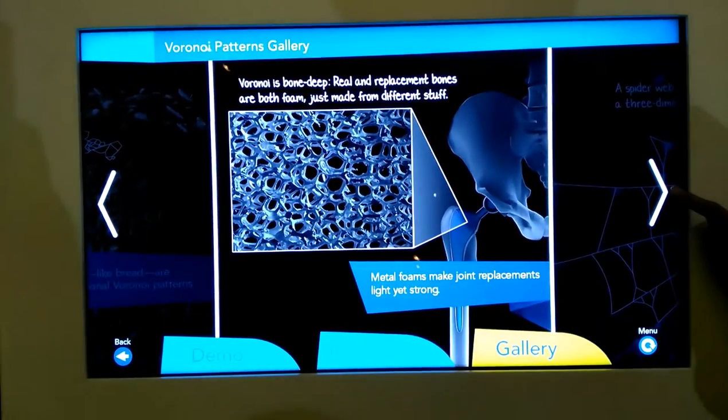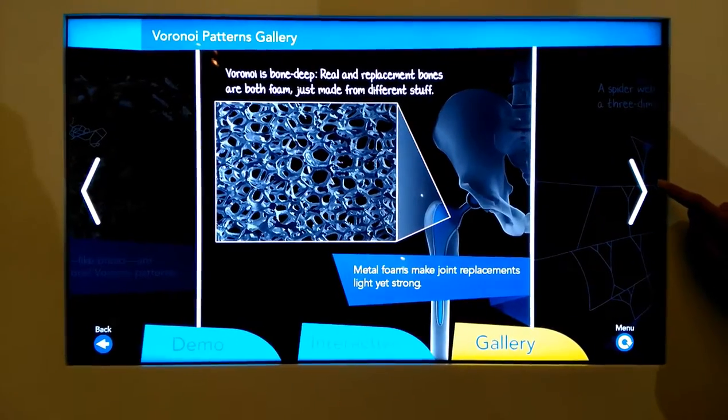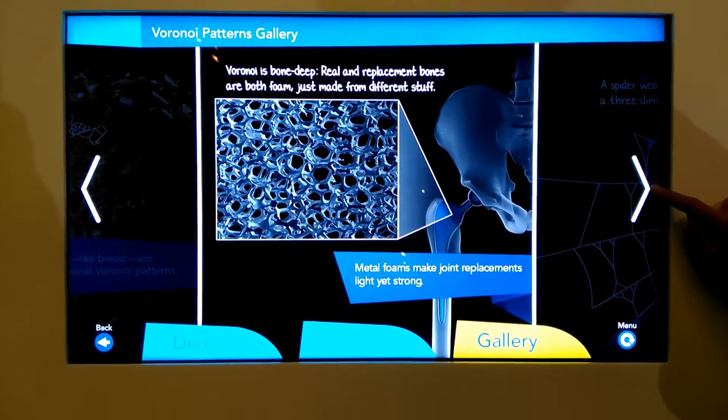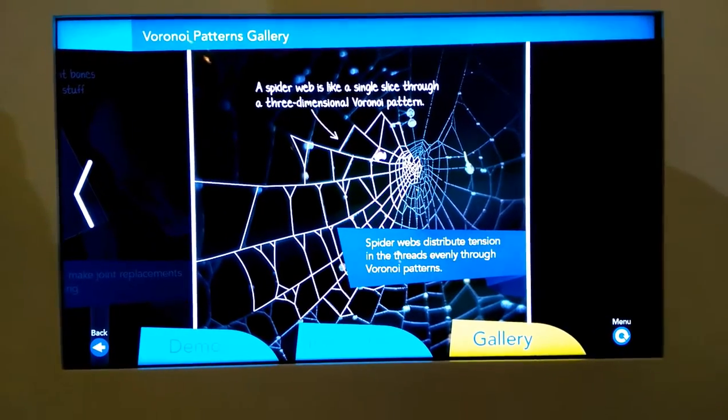Even patterns on the bones. Spider patterns. That's it. Awesome.